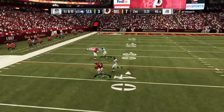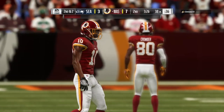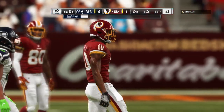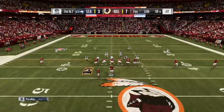Smith on 1st down. Throw left side complete. It's Richardson. And the stop here will come at the 38-yard line. A good pickup there. 8 yards on the 1st down completion. Facing a 2nd and 2 after that last catch.